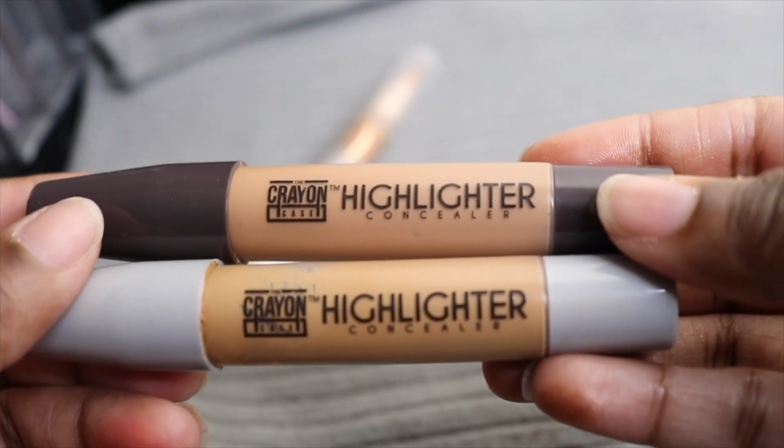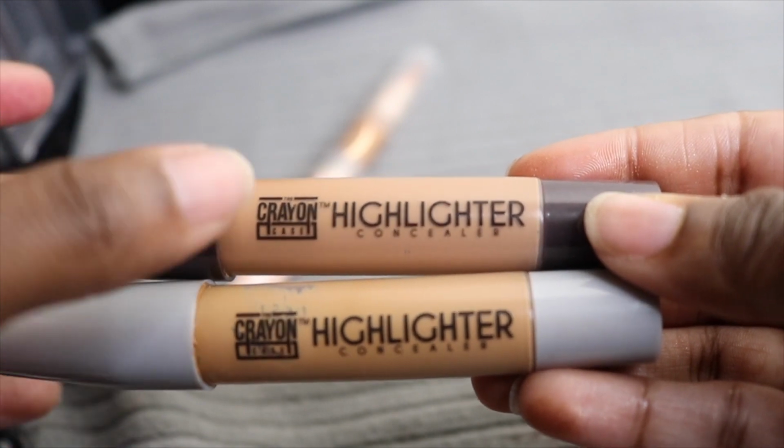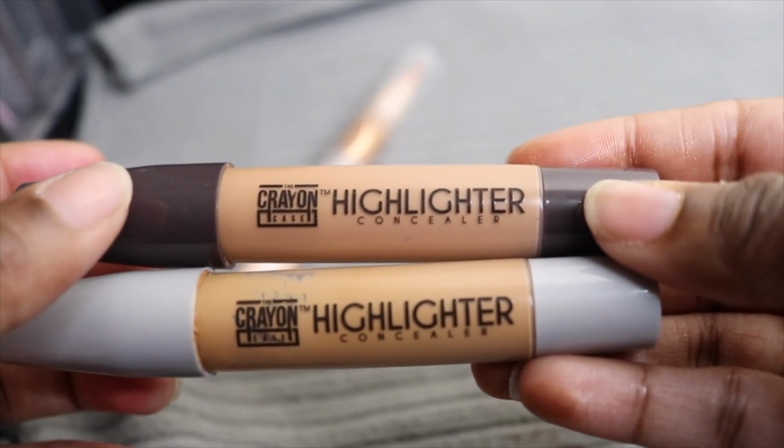The only thing is picking out your shade. For me, I had some issues with that, and one came out way too light and this one is okay, so I think maybe 17 or 18 would be fine for me.